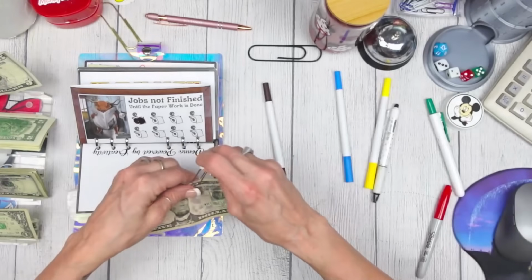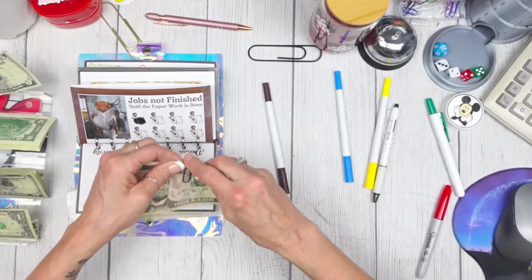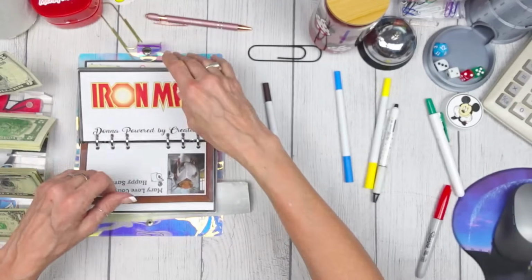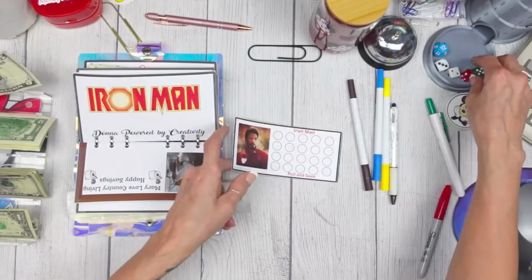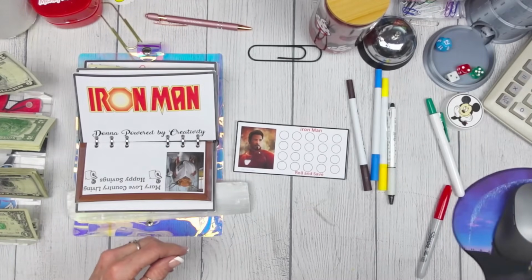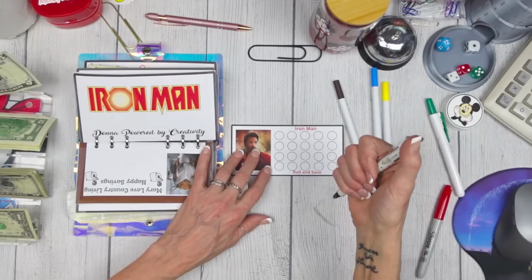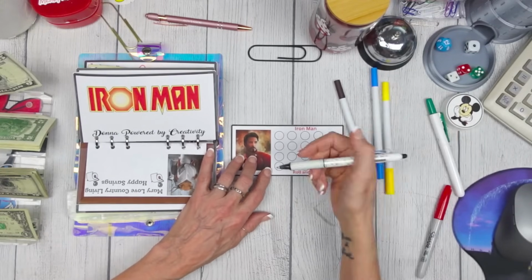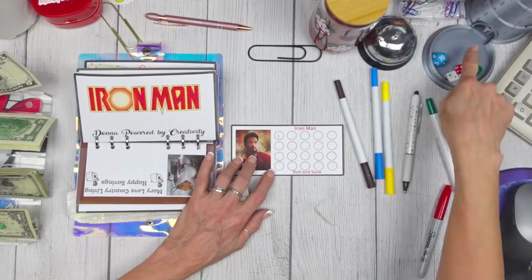So we're gonna add $5. I don't want a big one, I want a small one. We're gonna start with adding 5. And then I'm gonna roll the dice. We're gonna roll for Iron Man. And Iron Man got 1, so we're gonna do it again. Let's do it again. Come on, Tony Stark. Oh, and we got 6.